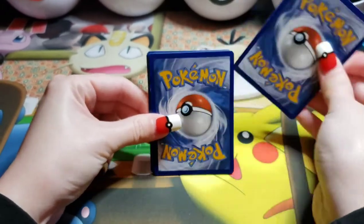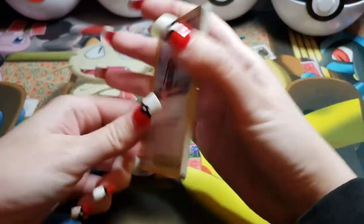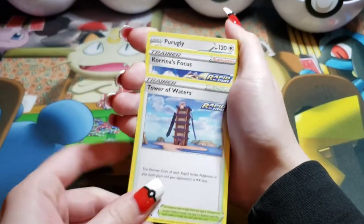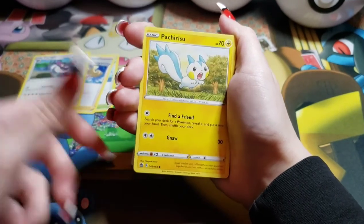All right. We got, actually, there's two already. One, two, three. This should be the energy and we're good to roll. Rock and roll, guys. We got Tower of Waters. These are sticking together. We got Karina's Focus. We got her ugly Fat Cat.